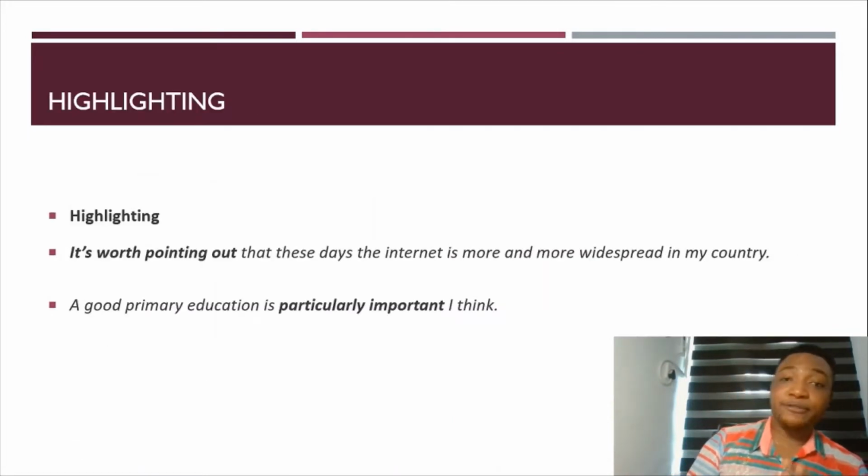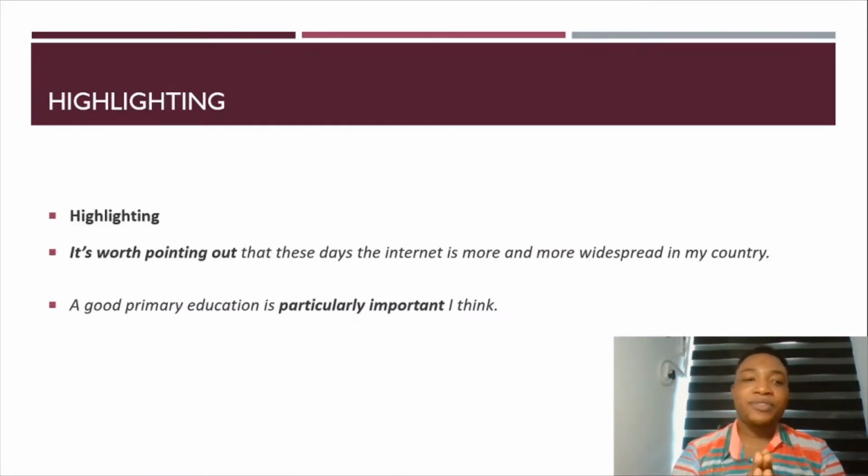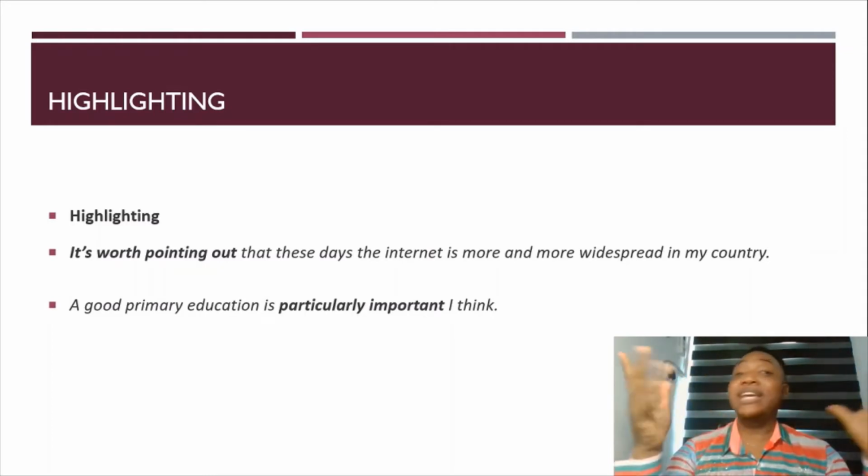All right, the next and the final one is highlighting. The first example here is it's worth pointing out that these days the internet is more and more widespread in my country. You see, it's worth pointing out. That's the, you highlight it. It may not be worth pointing out in reality, but just to extend your answer, you say it's worth pointing out. The next example is a good primary education is particularly important, I think. See, particularly important. So you stress it as though it were really important.